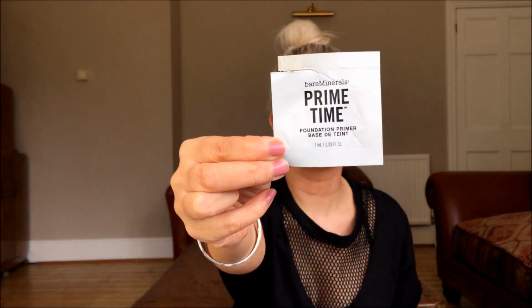Then another one, I used to have this years ago, and I recently got a sample of it again, and it's Bare Minerals Prime Time. And this is a really lovely primer as well. Again, they've all got that same kind of slippy feel with a bit of powder, but they're not chalky and they're not drying, and that's what I really love about them.